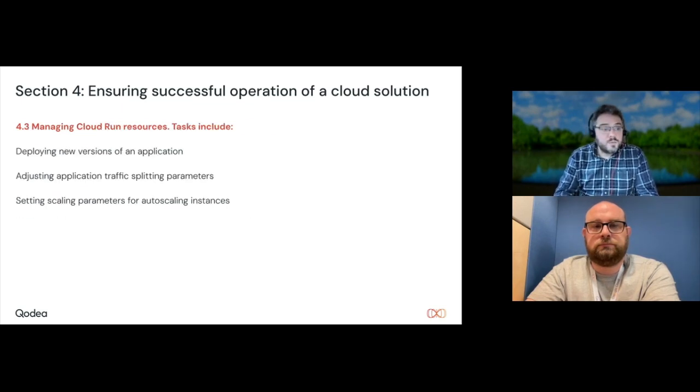And again, for Cloud Run, we don't get super deep into it, but you need to understand the major concepts of things like services, versions, configuring traffic splitting, and scaling. Remember, you can set hard limits on the number of instances that your Cloud Run service will scale to, but you can also set concurrency limits, which is how many requests a single container instance can handle.